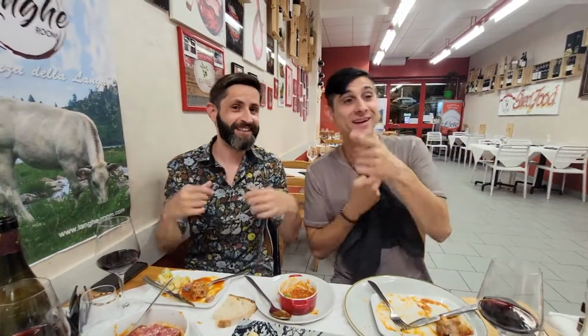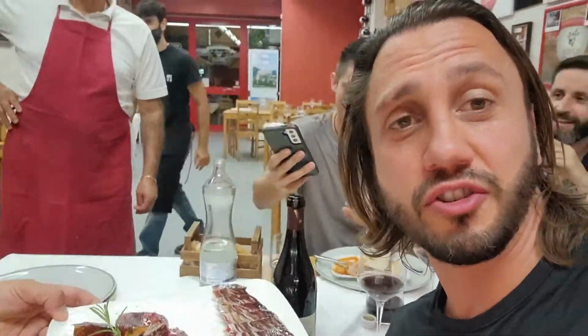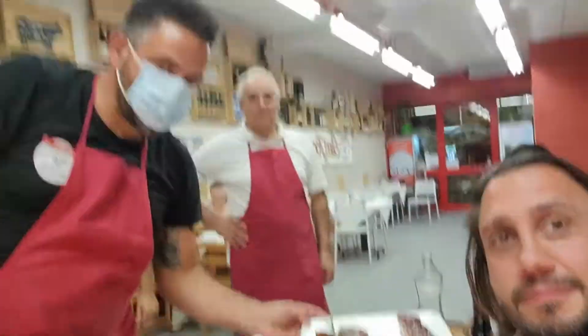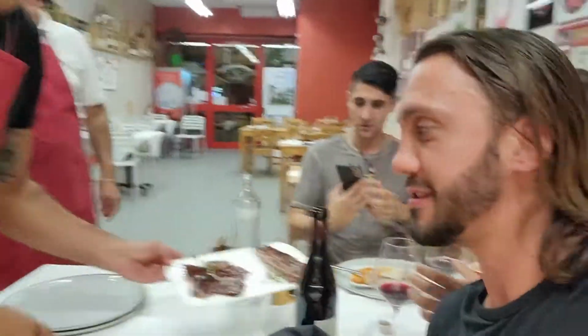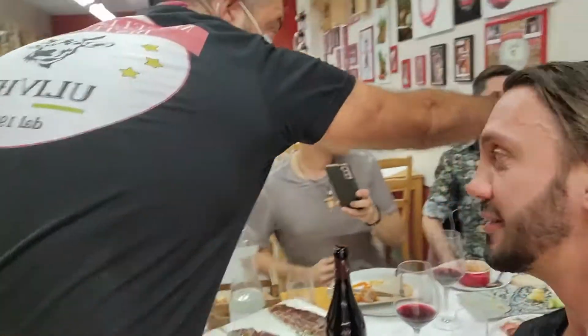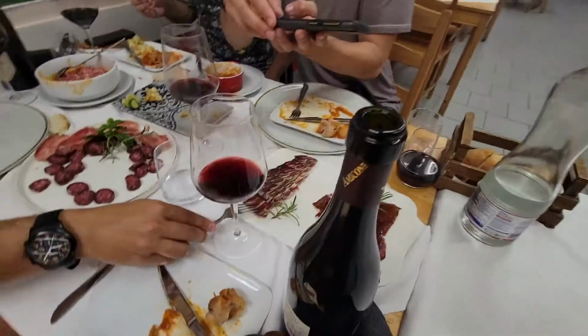You're waiting for the steaks. This is the real Kobe beef, he says. He says the Japanese can suck it. And he'll guarantee a slap. See this one here? This one here. That's the cow you want. That's the real Kobe. That's the steak you saw just now.